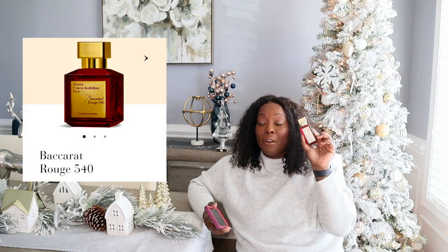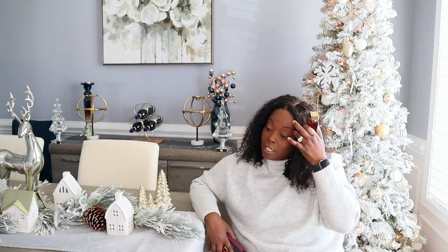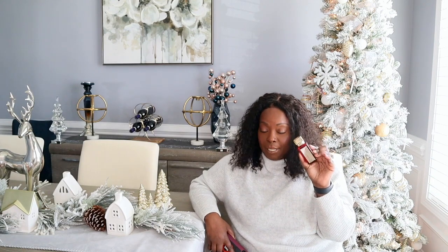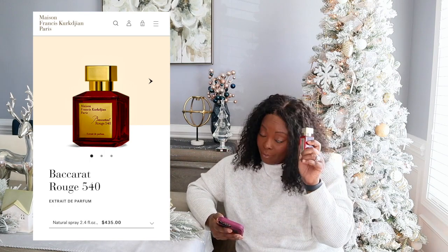Okay? First thing off the bat, she's expensive. I mean, she smells like money, right? Like all money, okay? But she's expensive. This baby jar costs, let me tell you how much this baby jar costs, okay? Because it is a baby jar. This baby jar costs $435.